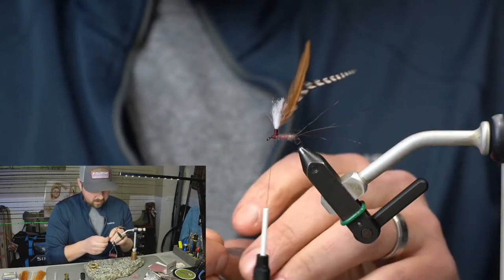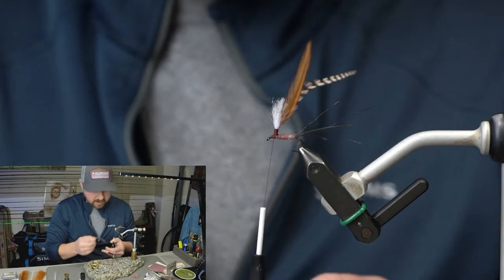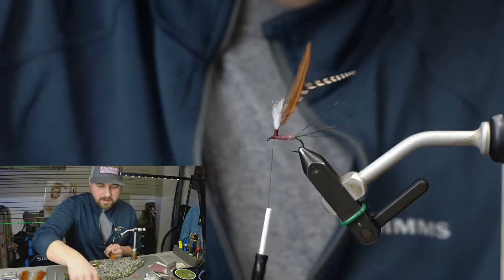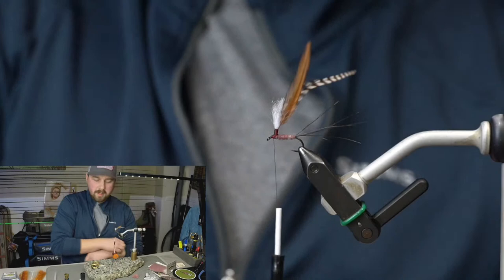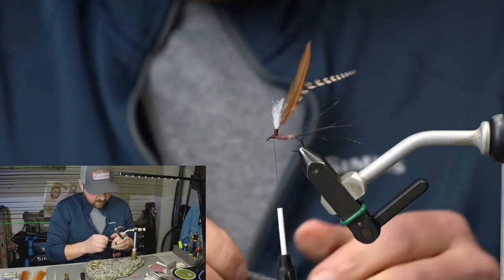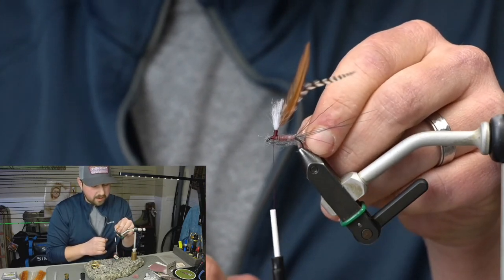So we're going to take this. This is just those EP fibers. This is a little different color. It's just a touch darker than the white. It's a gray. It's got white and then a little black mixed in. I think the color is called Quicksilver in the EP fibers. You might want to check that, but again, we're going to tie in a spent wing here. So we want this wing to be about the length of the shank of the hook.